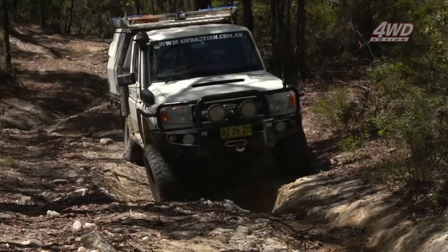Thanks, mate. You did a good job getting in this far. My main concern with Shaun, of course, is this large rut in the middle. It's going to unweight that front right and put all the weight on the rear left.